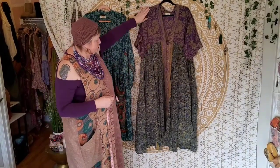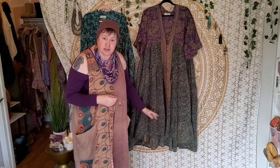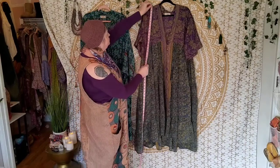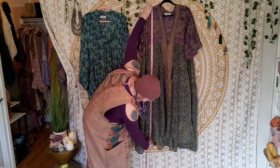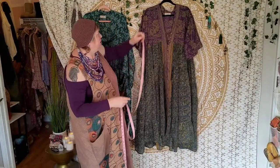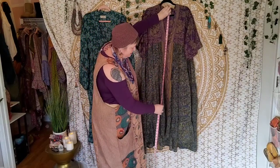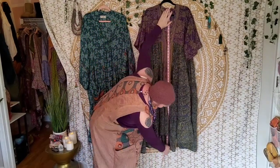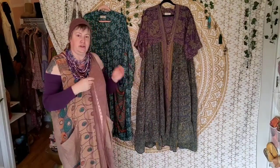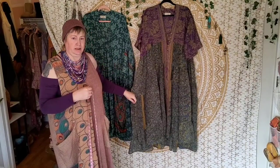Okay, so first off, let's do top to bottom, and I'll do the front and then I'll do the back. So the length on the front comes down to about 50 inches, okay? Don't know what that is in feet, but y'all can work that out for my international ladies. And then the back is 53 inches. So there is a 3-inch difference at the front and the back, and it is meant to be like that.